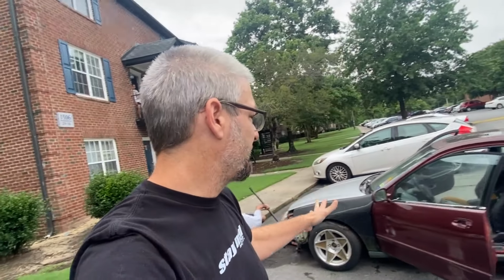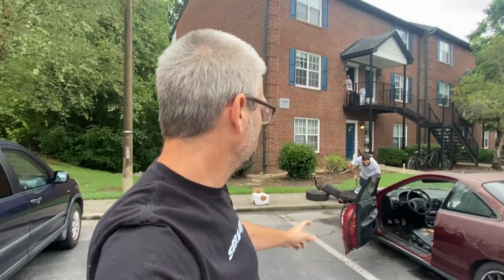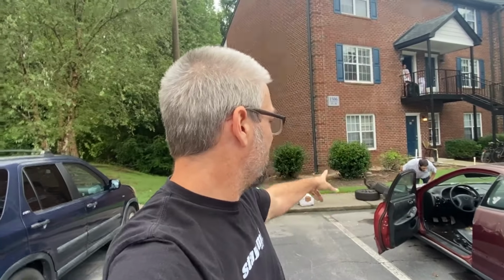So here it is, 99 Integra, 5-speed LS. It's been sitting for about 6 months. West is who we're buying it from. You'll get to meet him in a minute. He wants the front wheels off of it. He's got some wheels for it.